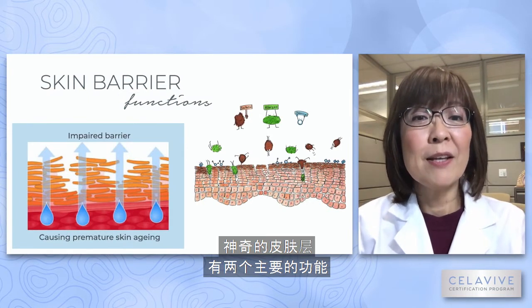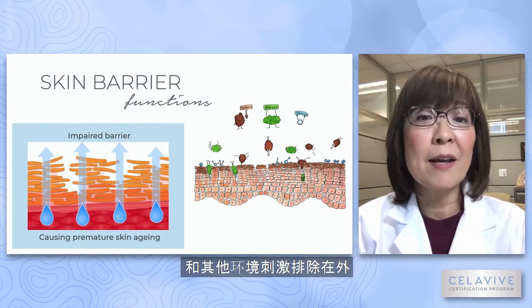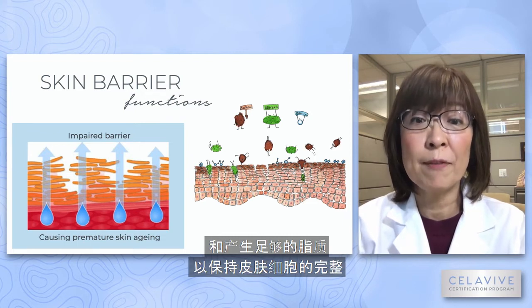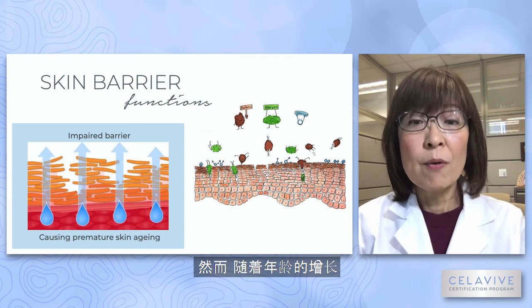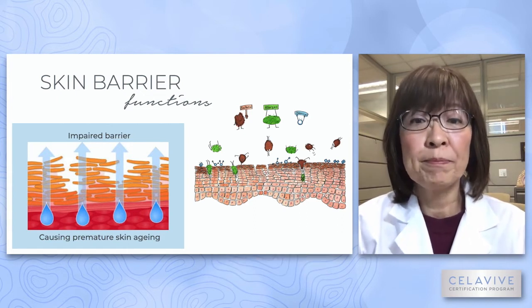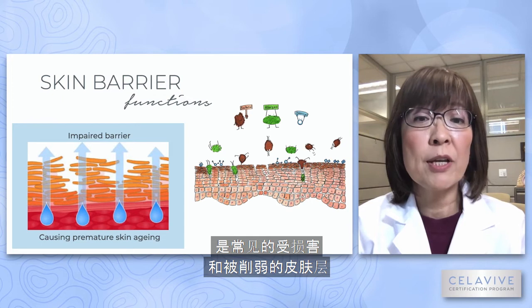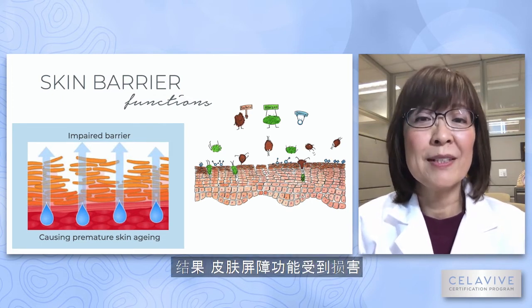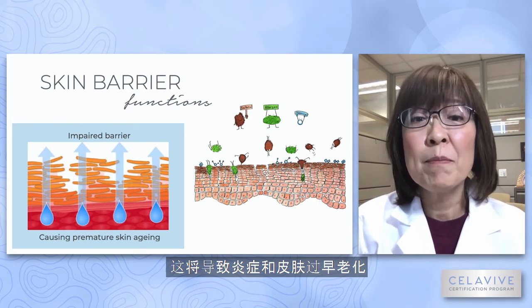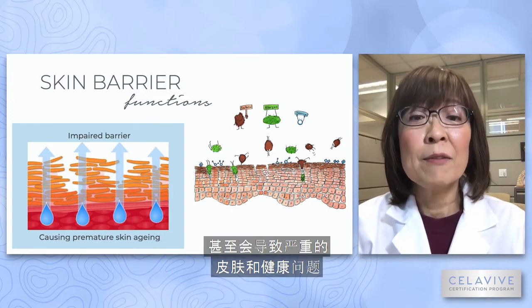Now, the amazing skin layers have 2 major roles. They lock moisture in and keep bacteria, allergen, chemicals, and other environmental stimuli out. A healthy skin barrier retains enough moisture and produces enough lipids to keep skin cells intact. However, as you age, the skin becomes thinner and loses its ability to produce lipids and retain moisture. Dry, flaky, itchy, irritated, or sensitive skin are common signs of damaged and weakened skin layers. As a result, the skin barrier function becomes impaired. This will end up leading to inflammation and premature skin aging if left untreated. It could even lead to serious skin and health problems.